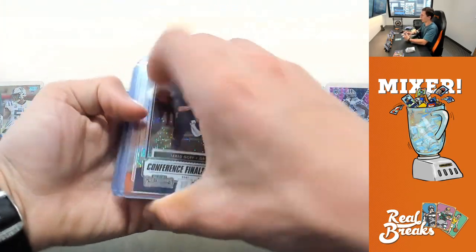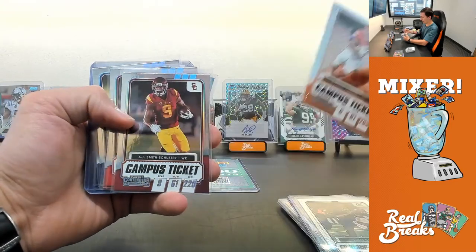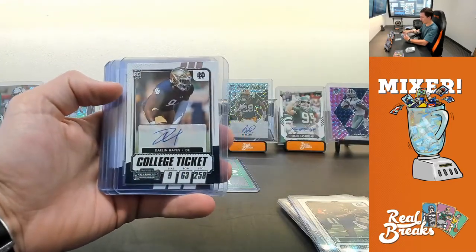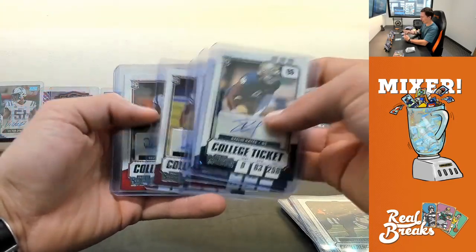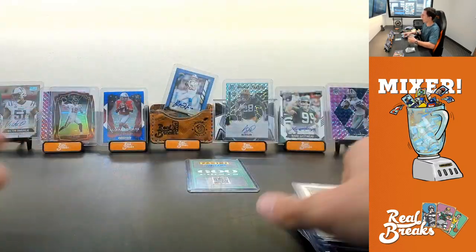From Contenders Draft, we've got Jared Goff out of 99, Campus Ticket Foils, DeAndre Hopkins, Juju, Cole Beasley, Nick Chubb, Tre'Davious White, and our ink here, Dalen Hayes, Jacoby Stevens, Walker Little, Kylan Hill, Dez Fitzpatrick, and Ramondre Stevenson out of 99.